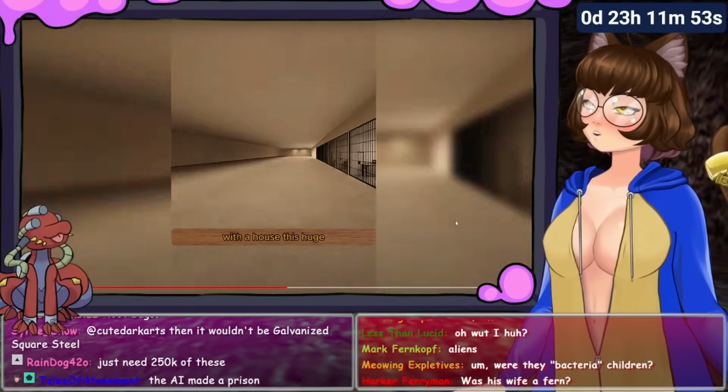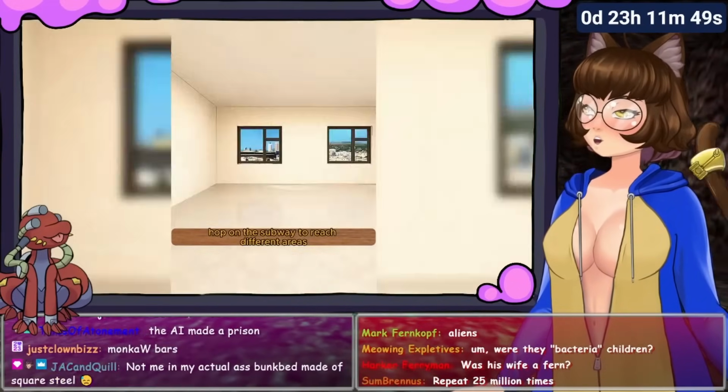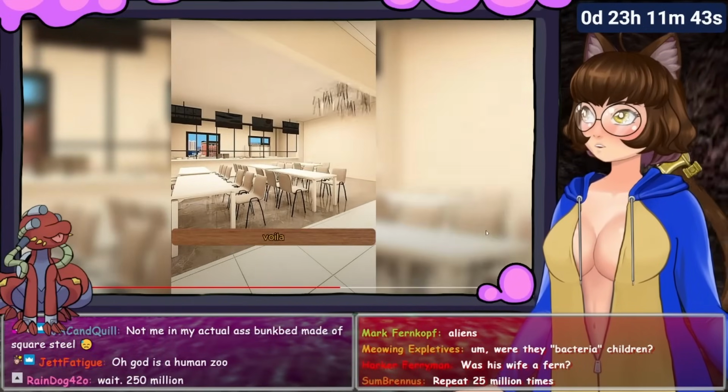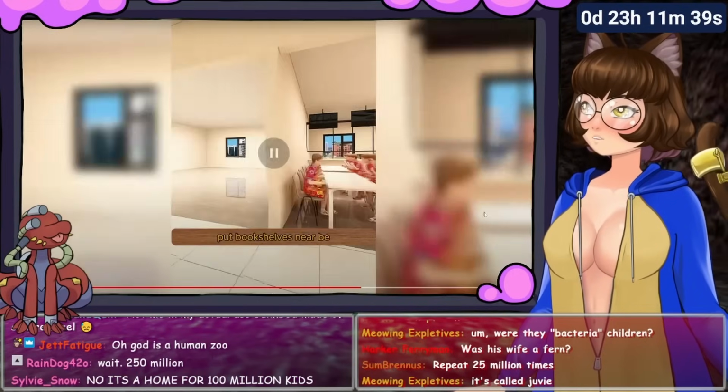The house is this huge, it's way easier to take the subway around. Hop on the subway to reach different areas, set up a kitchen with utensils and a workbench. Add tables, chairs, and some green plants for decoration. Voila, the dining area is ready, and Little John doesn't have to worry about hungry kids.